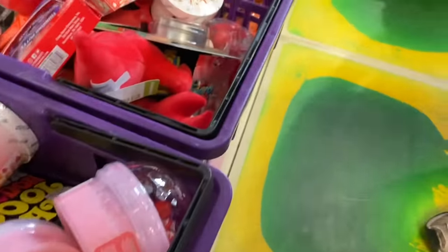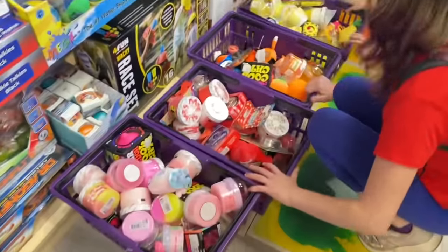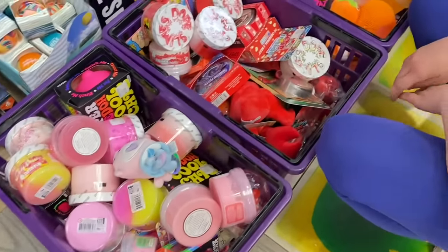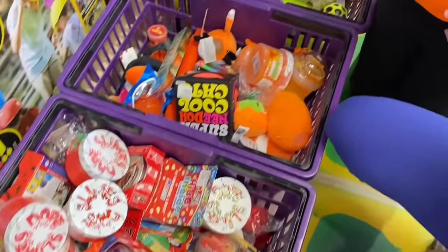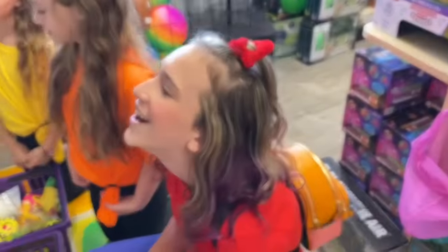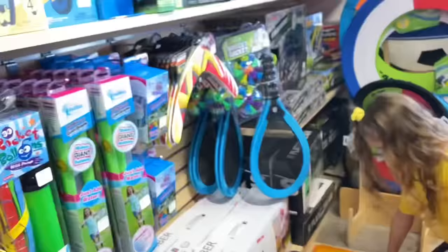You found it. Good job. All right. So now we like to line them up. So, Callie, you want to put yours next to mine? Oh my gosh. This is so aesthetic. All right, so let's just take a second, you guys. Wow. What? What is it? Makes giant bubbles. Oh, so Callie has an obsession with bubbles. We'll have to get that.